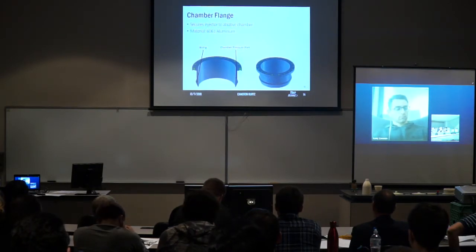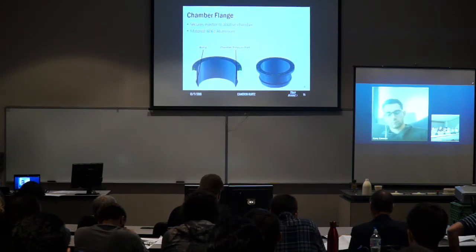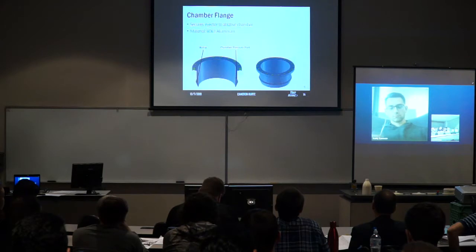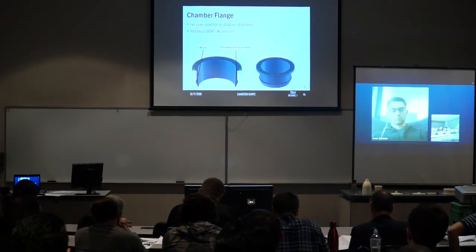One, aluminum is lighter, which is good for the vehicle. But two, the chamber plane is disposable. Once you bond the ablative to the chamber plane, you can wrap it with carbon fiber. It is permanent. You cannot undo it. So every time you hot fire the ablative, you have to make a new chamber plane with it. And so by using aluminum, it is cheaper to make more chamber planes, but it's also easier to machine. So the chamber plane will also be made out of aluminum for those reasons.